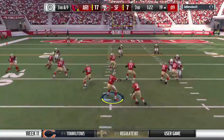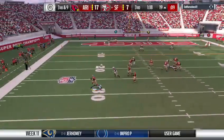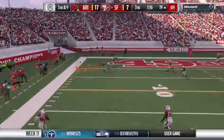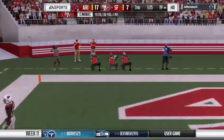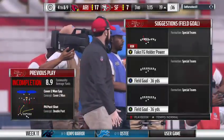Off the play fake, he'll look to throw. Looking for someone to throw to. Now he's forced out left. And that is incomplete. Torrey Smith, the intended receiver. And now it's 4th down.